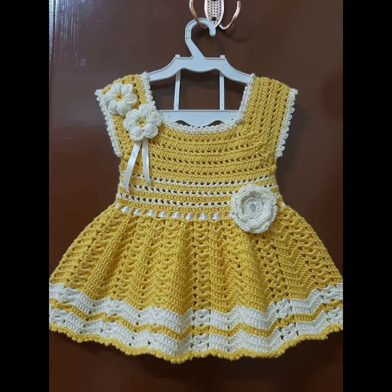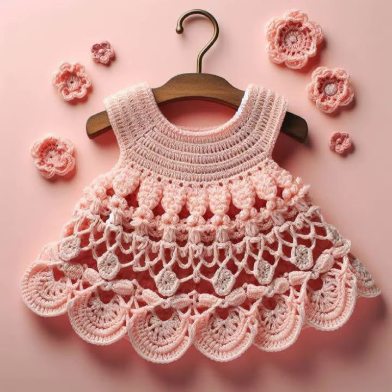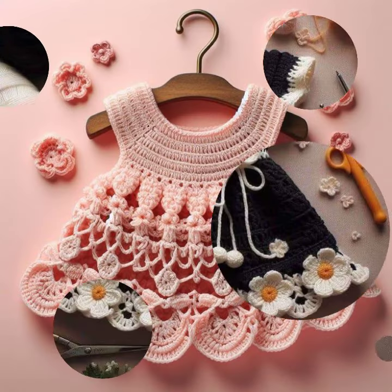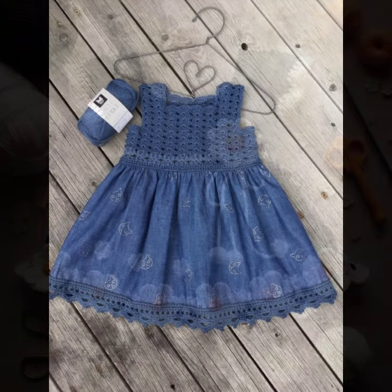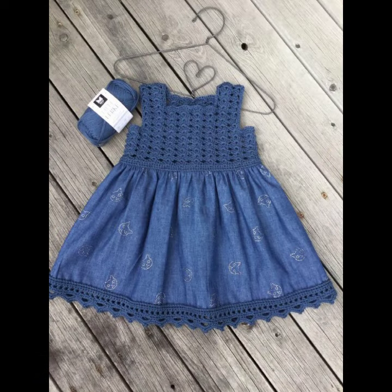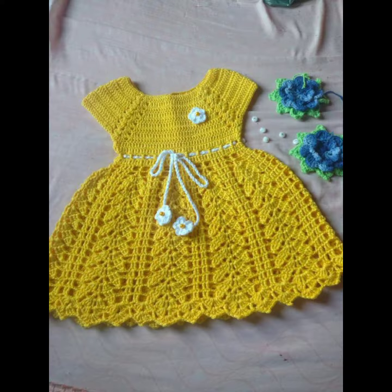If you want to watch fashion videos, and if you want to, you can take a screenshot from my videos and show it to someone else, and you can make similar designs for yourself. This type of design is very popular in the country and girls love such clothes.